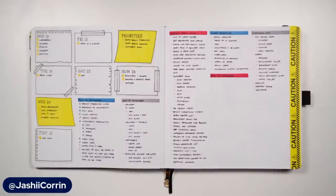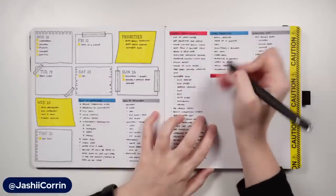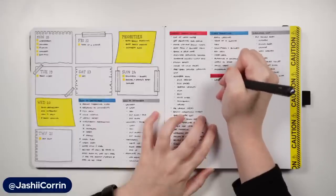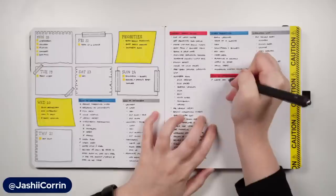So, Monday list. Things that we're doing here today together, all of the good stuff, is very much just a journal update, getting things back up to where they're supposed to be in terms of filling in. So, for that, we need to write the daily list, which we've already done. So we're going to halfway cross it off. Love it.